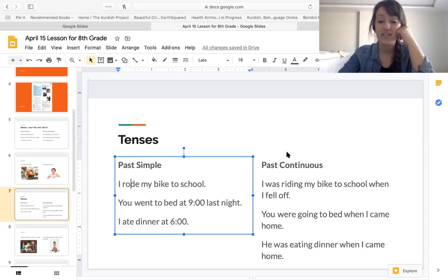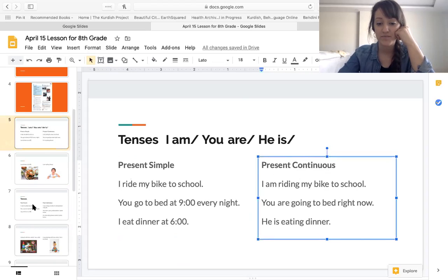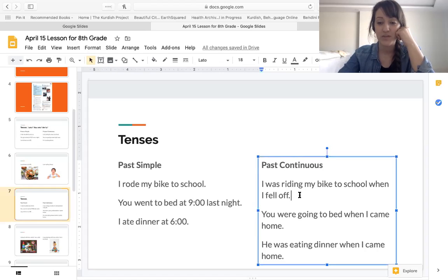Now, what is past continuous? Well, remember, present continuous means we add ing. Past continuous is the same thing. We use past continuous if we want to talk about something in the past that was interrupted by something else. I could say, this morning, I was reading when the doorbell rang. It means I was doing something when something else happened. For example, I was riding my bike to school when I fell off.